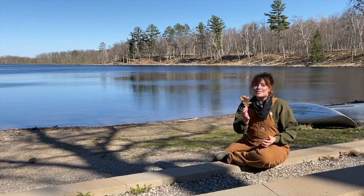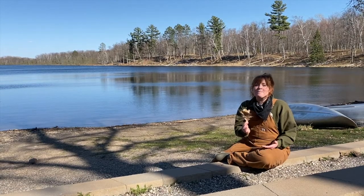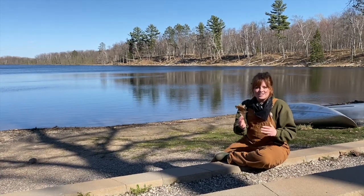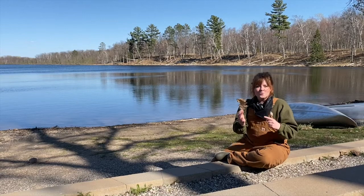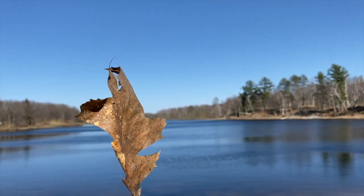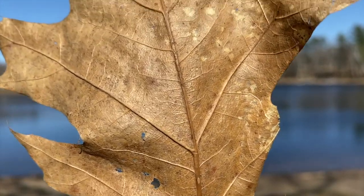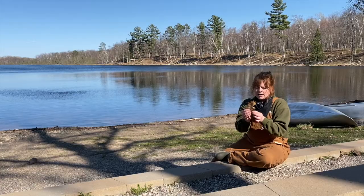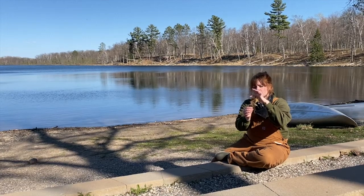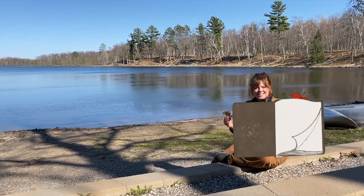So we're going to take a look at this object. We're going to say, I notice. And for 30 seconds, we're going to come up with as many observations as we can. I notice in 3, 2, 1. I notice that this leaf is brown in color and has all of these white spots. I notice that some of it is missing or ripped. It has 1, 2, 3, 4, 5, 6, 7, 8, 9, 10, 11, 12, 13, 14, 15, 16 points. All right, 30 seconds up.